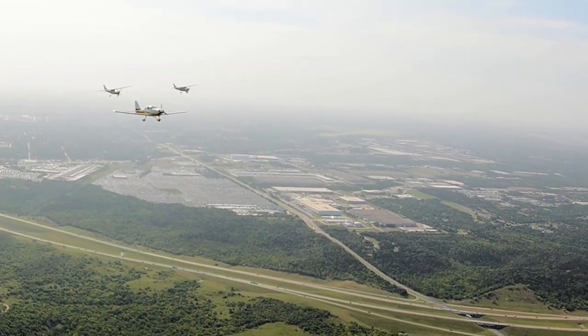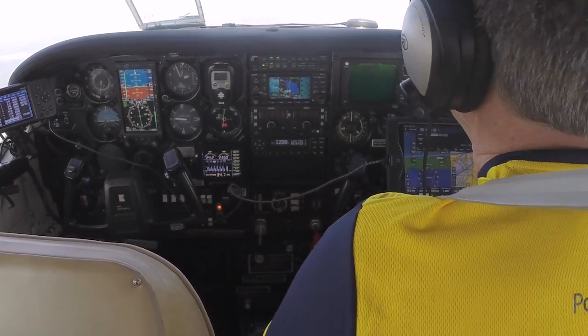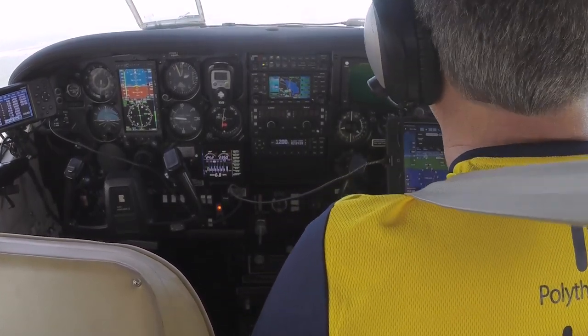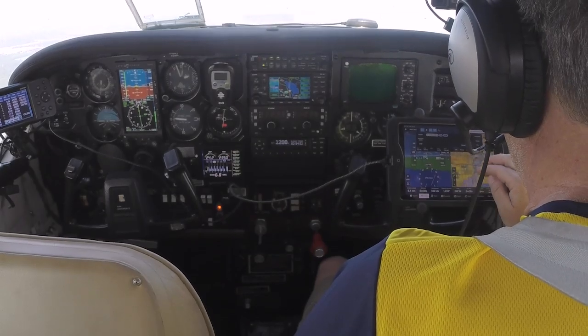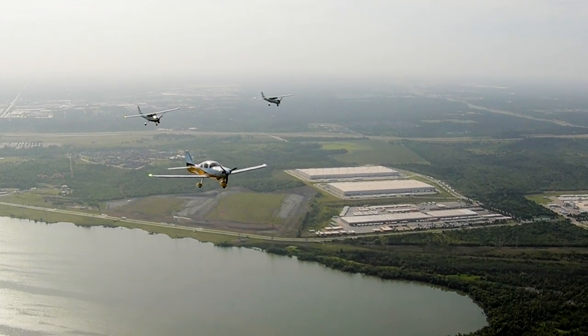20 Yankee, roger. Okay, so report initial, that's 1 mile final, but at pattern altitude. We've got to cross Grand Prairie at 2,000. The 1 mile is just north of 20.